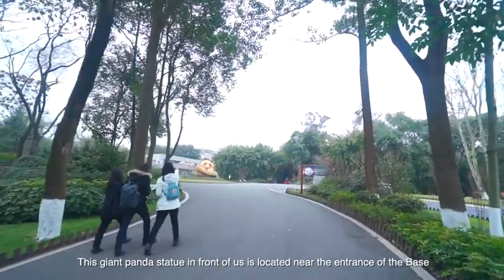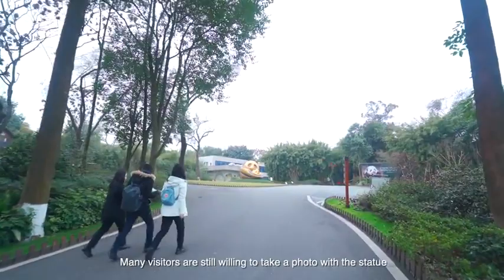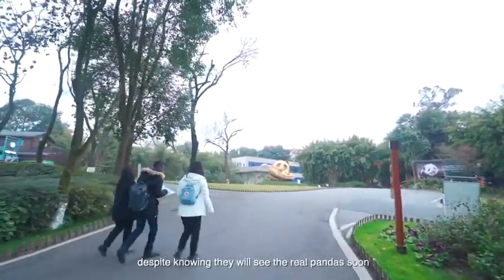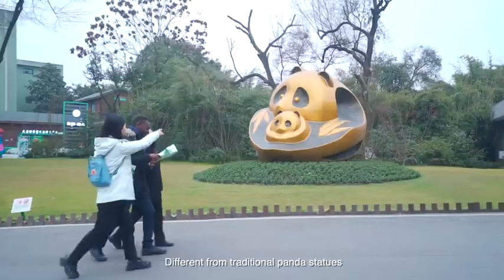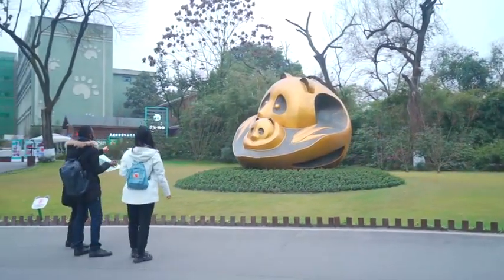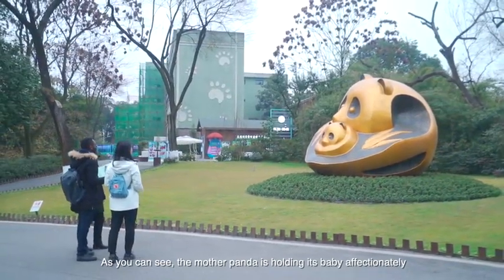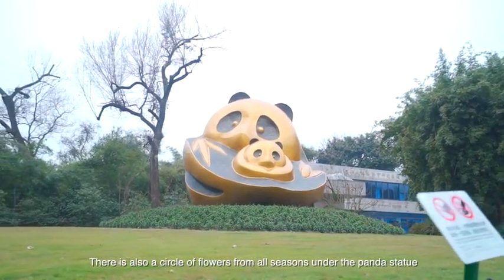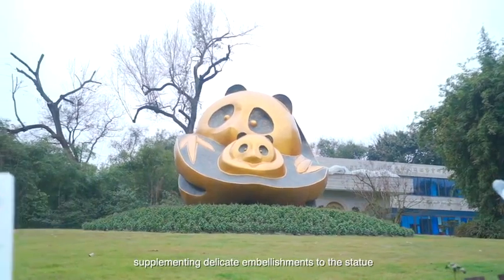This giant panda statue in front of us is located near the entrance of the base. Many visitors are still willing to take a photo with the statue despite knowing they will see the real pandas soon. Different from traditional panda statues, this statue is colored in black and gold. As you can see, the mother panda is holding its baby affectionately. There is also a circle of flowers from all seasons under the panda statue, supplementing delicate embellishments to the statue.